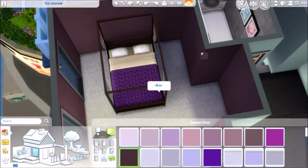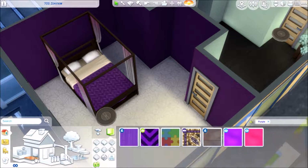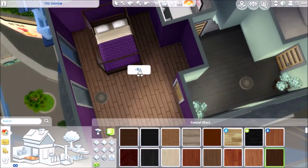Oh right, The Sims 4 City Living. This might have been my favorite expansion pack so far, but that's not really saying much, the bar is not high.